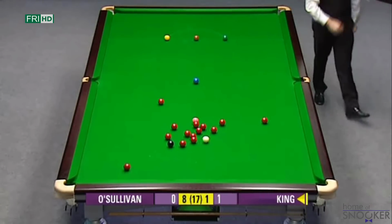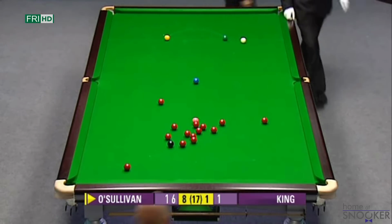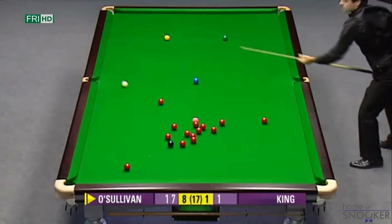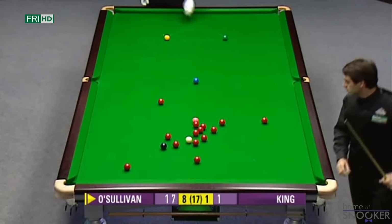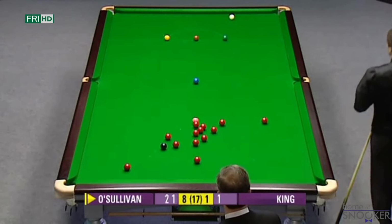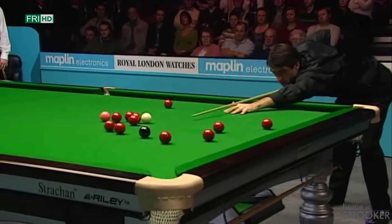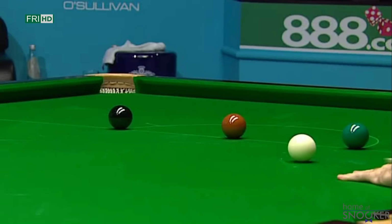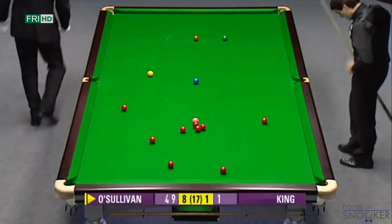Great red. Straight away trying to bring a difficult to judge thin cut. Even for O'Sullivan. Going to leave the white in the pack, but he felt it. Foul. Ronnie O'Sullivan.